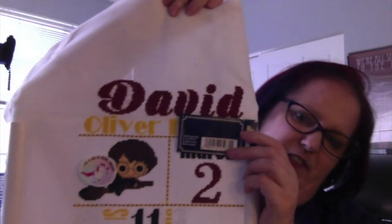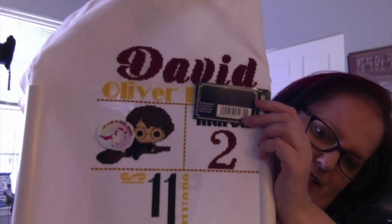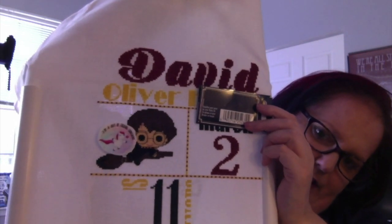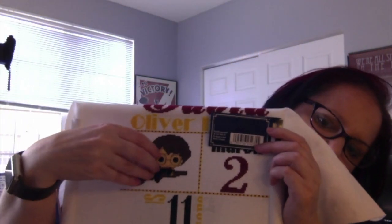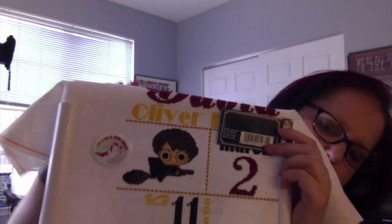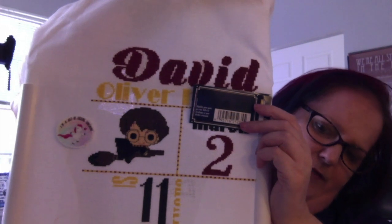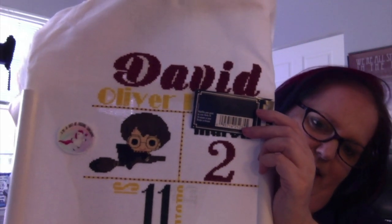I got the first name all done. And I'm starting to work in on the birth stats. Let me move my minder there so you can see Harry, even though you've seen him before. So yeah, I'm pretty proud of actually the progress that I made on this. Thank God those letters are done.